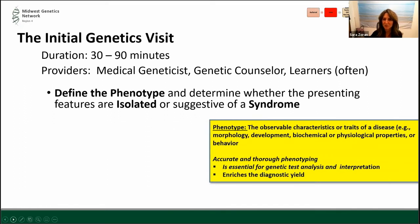And so we define the phenotype as the observable characteristics or traits of a disease, which can include the morphology, but also development, biochemical or physiological features. So, for example, persistently high CK levels or low blood calcium levels, etc. But it can also include things such as behaviors. So an individual with behaviors such as hand wringing or tearing off their fingernails or other self-injurious behaviors. And an accurate and thorough phenotyping is essential for genetic test analysis and interpretation, and it will enrich the diagnostic yield. And we'll talk more about that in subsequent presentations as well. Next slide.